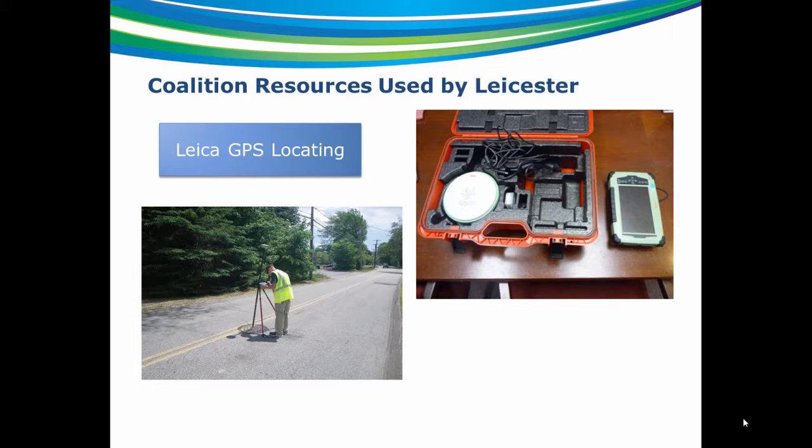The Leica units rotate between the communities on a schedule. Any member community has access to these devices, and the devices are documented with each transfer. Generally it's a couple of weeks between the communities where they can use them and then pass them on to the next community that's in need of using it.